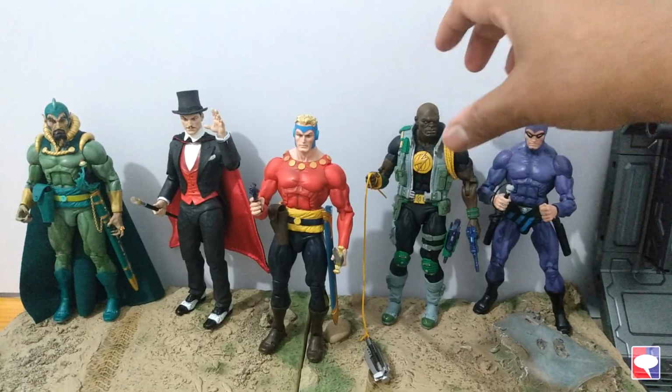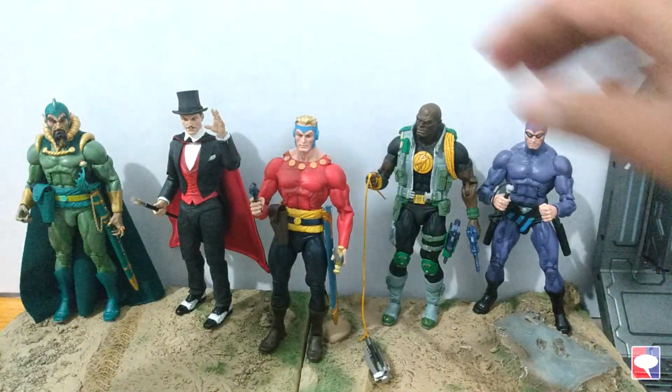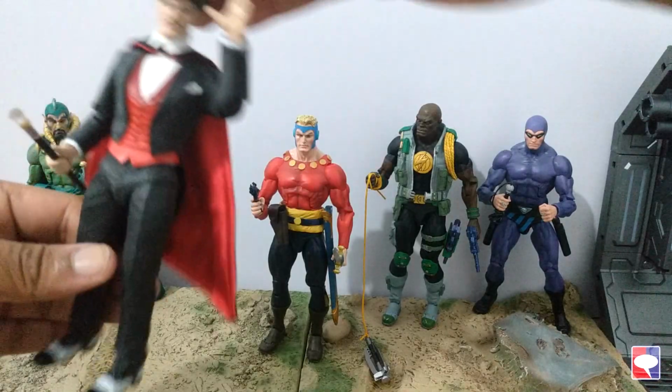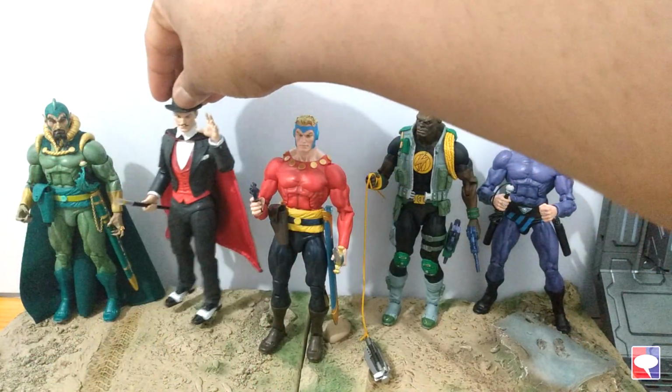Now, there's only been one set for Mandrake and Lothar, and they're the Defenders of the Earth version. You could argue that Mandrake is a classic character, who looks the same in any version he would be released in. He's basically your stock magician. He could also be used as a Terra action figure.